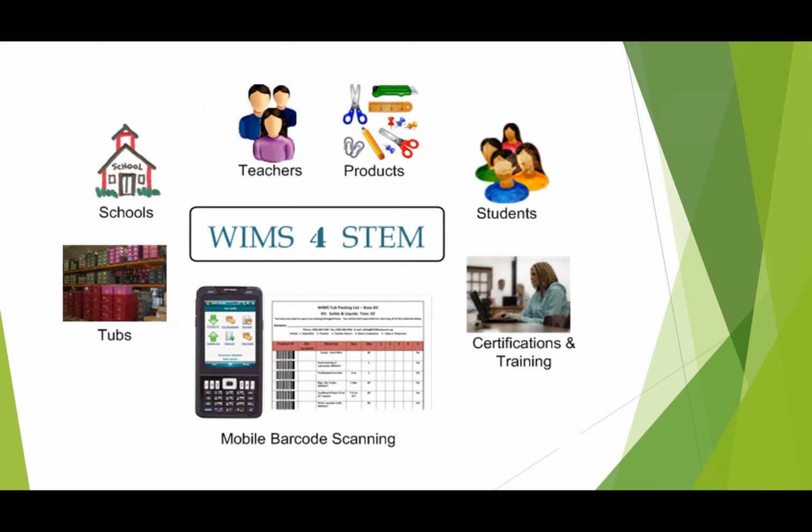So what is WIMS for STEM? Well, WIMS for STEM is a database solution to help organize and make sense of this complicated inventory management problem that a lot of district and school systems face, and just keeping your finger on what's going on with all the kits, the teachers, the schools, all the products, the reordering around that as well, not to mention teacher training and certifications. It's a tough task.